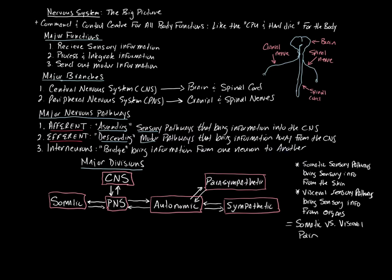All right. So when we look at the major branches or divisions of the nervous system, everybody's okay with the CNS, right? The central nervous system. And what is the peripheral nervous system? This is everything else that comes off of the CNS, right? So these are the cranial nerves and the spinal nerves. You guys okay with that?